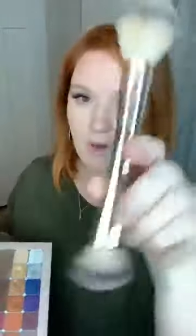So I'm just throwing this all over with the small end of this dual-ended brush here. This is the B squared brush. And then I'm going to pick out some colors. A lot of you guys ask for neutrals and just colors that would look good on anyone. And that's usually what you're going to get with a neutral color. It's going to look really good on anyone. So that's what I wanted to do tonight, some really fun neutrals.